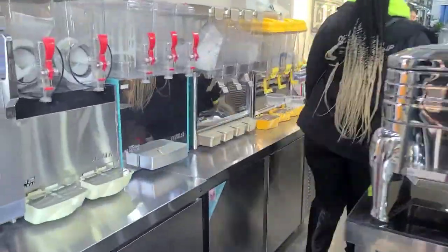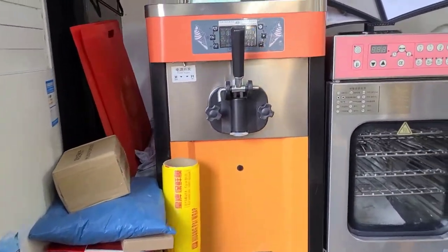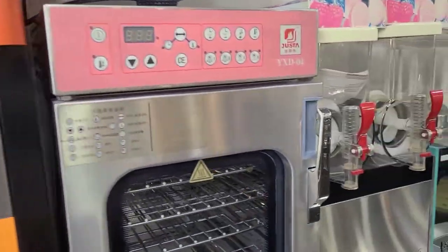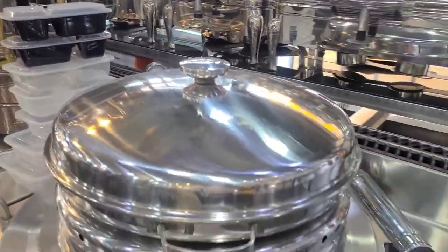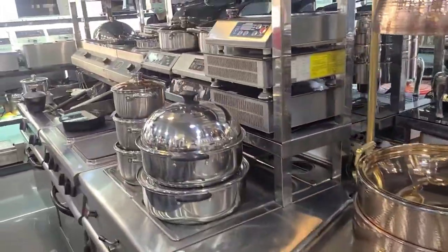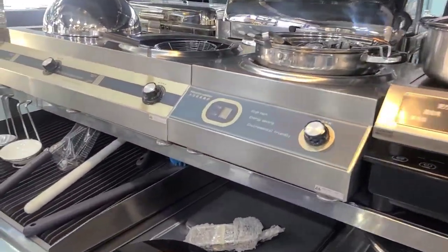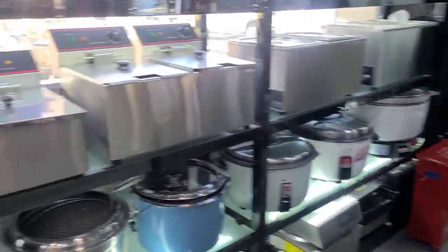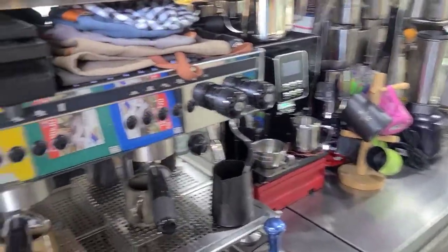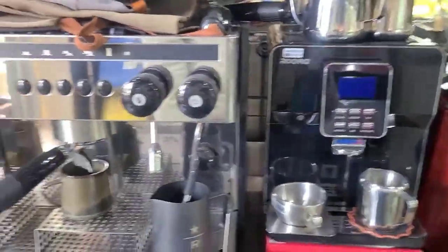And this is another shop. If you need these ice cream machines also, you can let us know. These are glasses, as you can see, the main ones that are used in hotels. Coffee machine here.